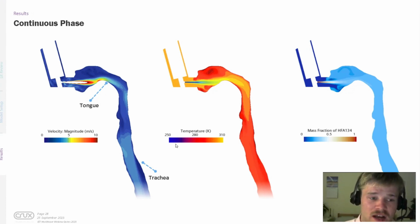And one of the artifacts of modeling this as steady state, so not as a transient plume, is that we get a lower than ambient downstream temperature because we're constantly jetting in propellant at 250 Kelvin. So the product of these two will reach a lower than ambient temperature downstream, but that's something that we take into account when we're interpreting the deposition results. We do deem this to be sufficient to get a read on the ratios of deposition, so where these particles will go.